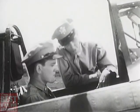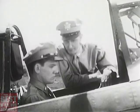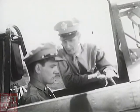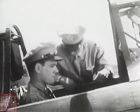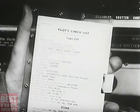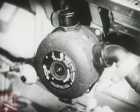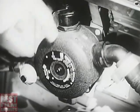Now, the instruments on your panel are pretty much standard. Your criticals are shown in red, and you're okay so long as you're in the green. You've got your checklist, against which you can double-check your limits. Here is your parking brake. And here are your oxygen controls.